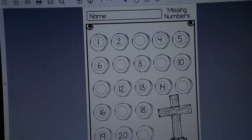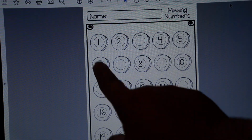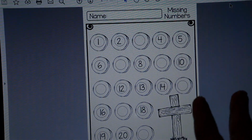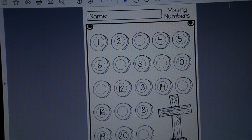Alright, the next one is just the missing numbers, number sequence. So 1, 2, what comes next? 3, and they should be able to write it. I don't tell them the answers. I want to see what they know. Even if they get it wrong, we can still go back.